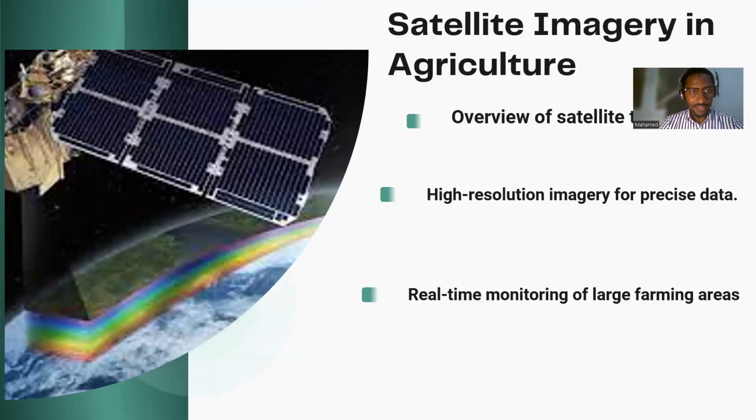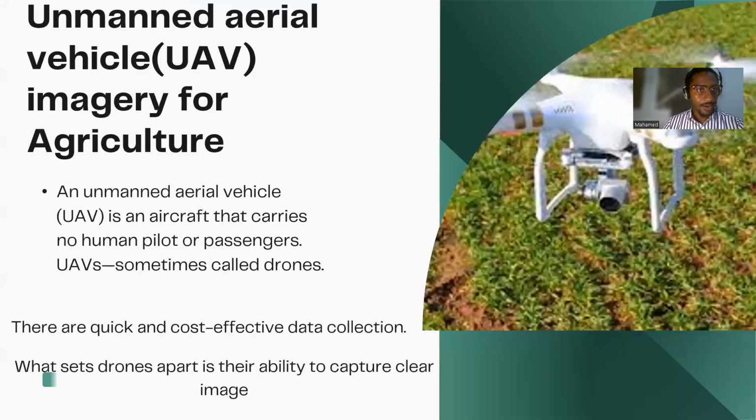The advantage of satellites is that they provide images with different sets of band frequencies, and we can obtain the data at no cost, compared to drones where you have to purchase the instrument. Unmanned aerial vehicles, or UAVs, also called drones, have become valuable tools for modern farming practices. They offer the advantage of rapid data collection. They can cover extensive agricultural areas in a relatively short time, and this efficiency not only saves time but also reduces the cost associated with manual labor and equipment, making them a cost-effective solution.